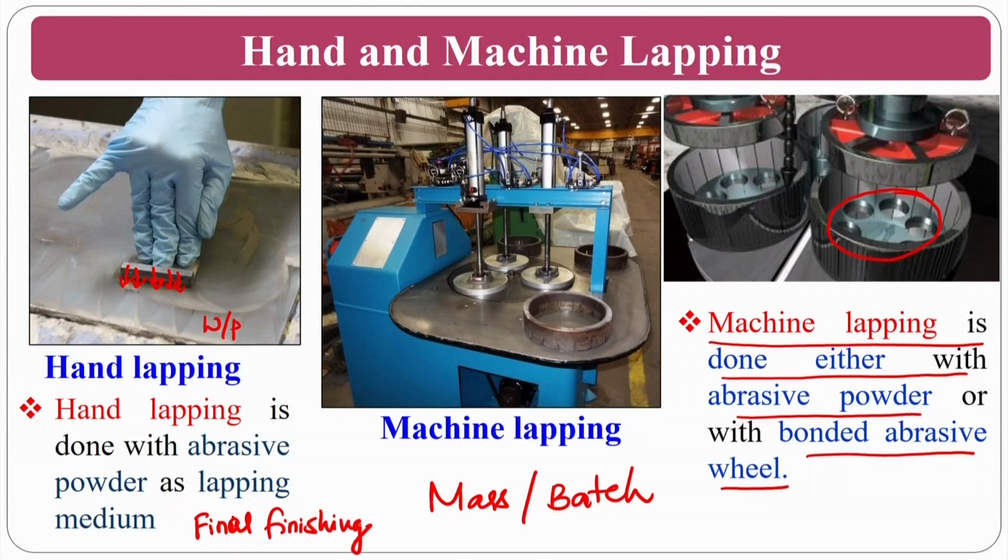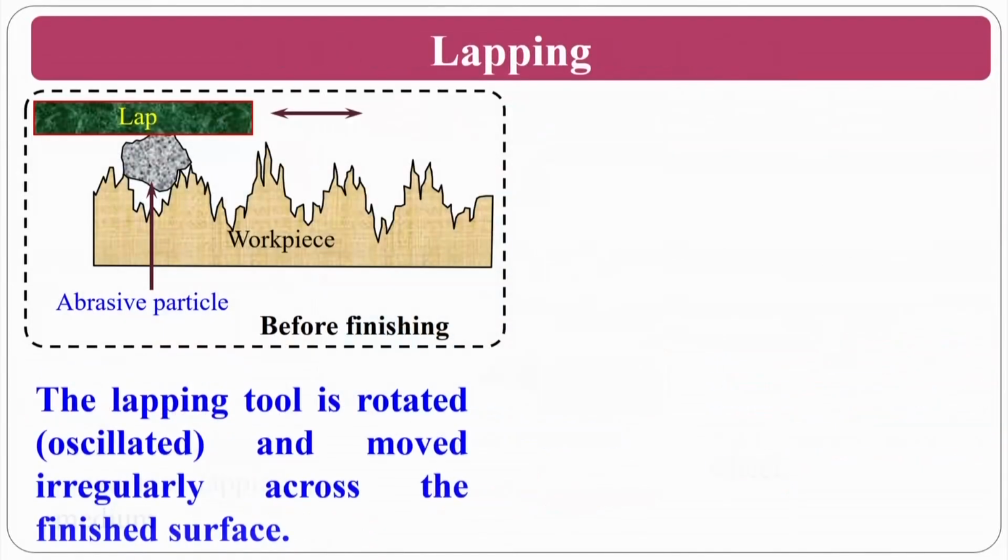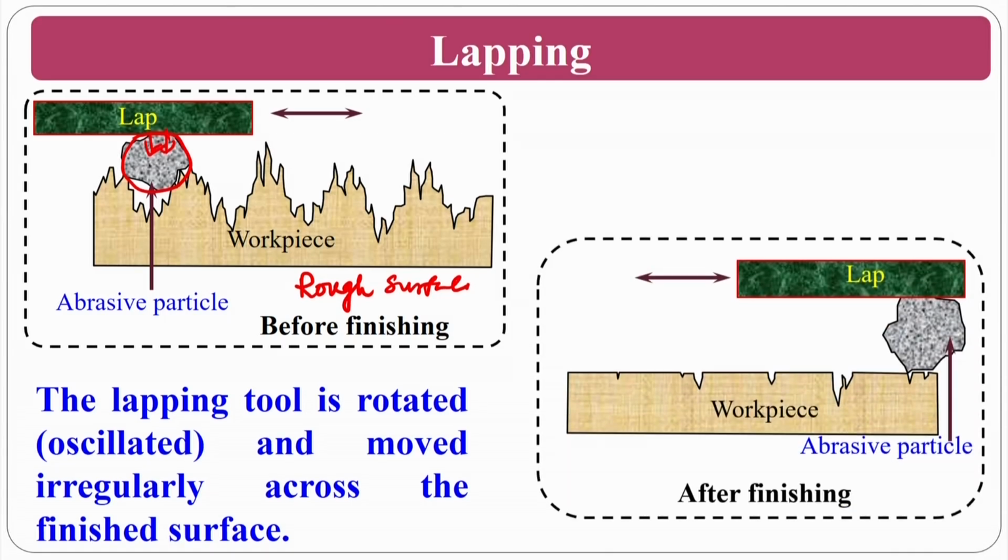For complex surfaces and other things. As you can see here, the lapping tool is rotated or oscillated and moved across the surface. This is the rough surface on which your abrasive particles are loaded, and the lap applies certain pressure on it and is rotated or oscillated, so that you achieve the final surface finish. All the peaks are gone here and you get a proper surface after finishing.